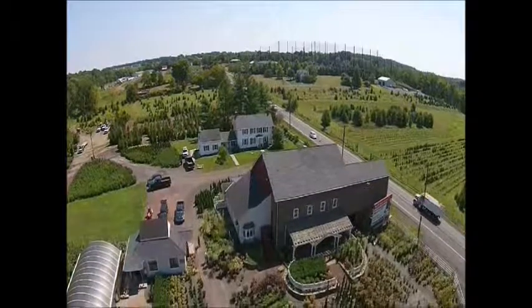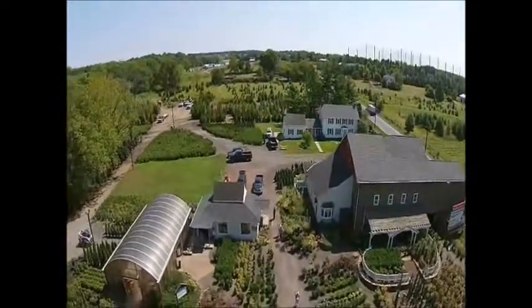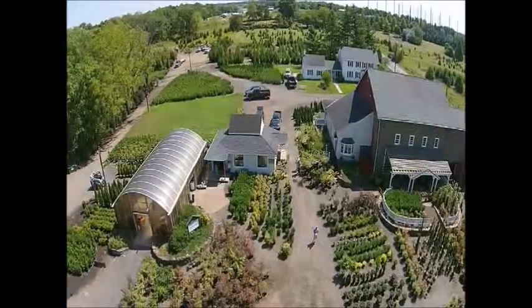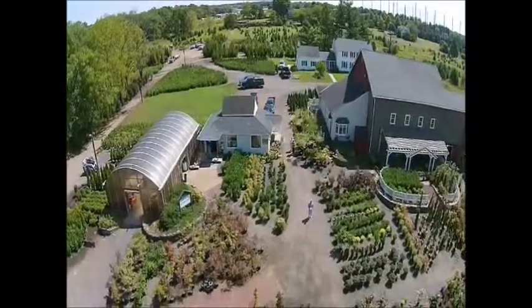Highland Hill Farm is located on Route 313 near Fountainville, PA. We're directly between Philadelphia and Allentown on a major highway. We have thousands of potted shrubs and trees for you to select at Highland Hill Farm. We also have balled and burlap trees.